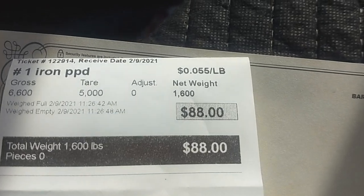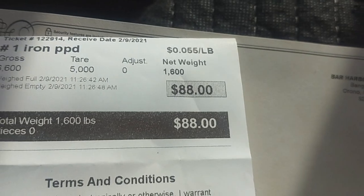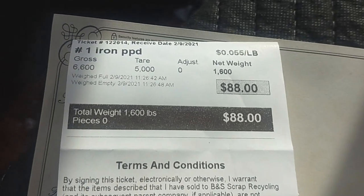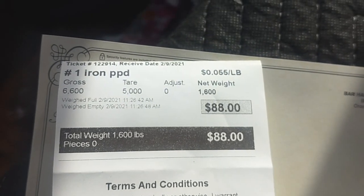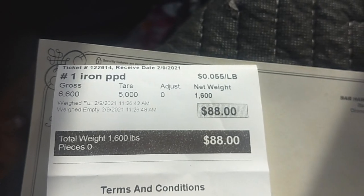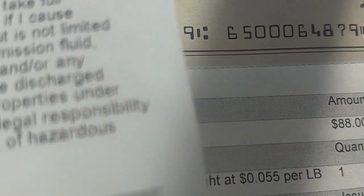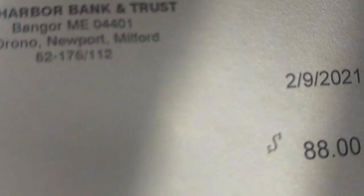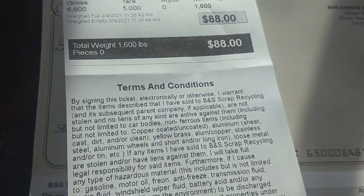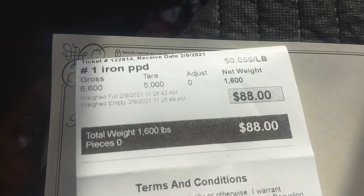Talk about right on. 1,600 pounds. 55 cents a pound. Number one. 88 bucks. And a check. More than 50, gotta write you a check. Oh well.